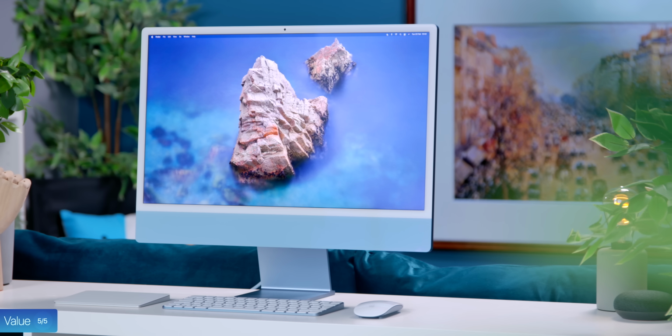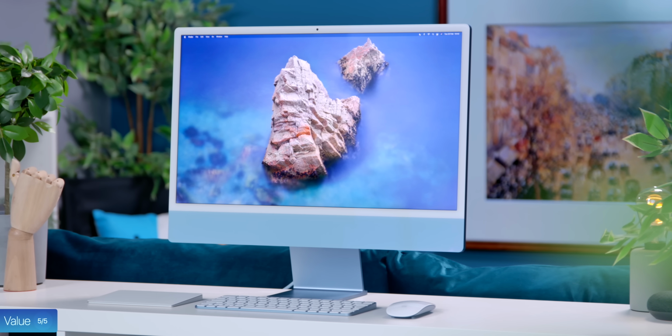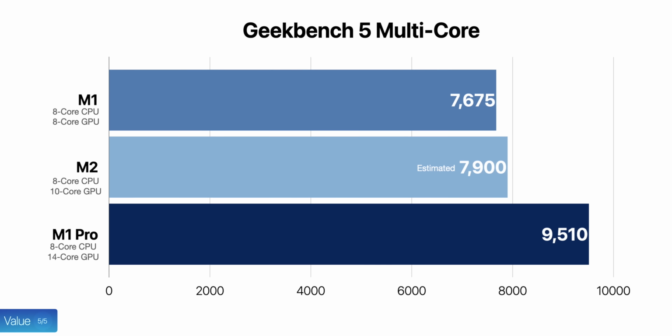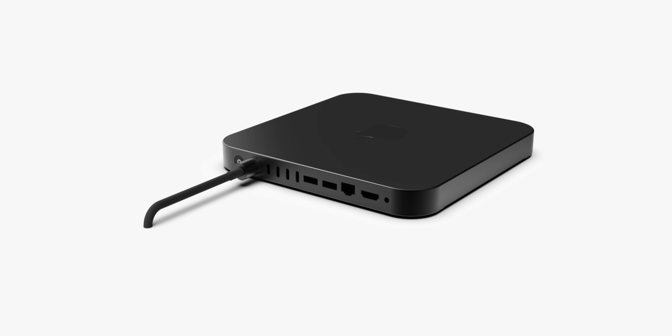This means that paying $100 more will indeed get you an M2 iMac, which is also set to be launching soon, by the way, and with that, you'll get a beautiful display with some great accessories, but it would lag behind the M1 Pro chip in terms of raw performance and ports when compared to the Mac Mini Pro.